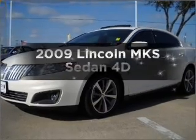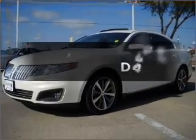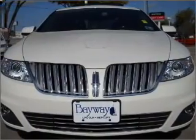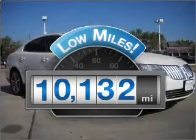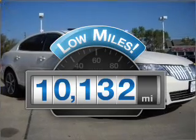Check out this 2009 Lincoln MKS. If you're looking for an automobile with great attributes, look no further. Why worry about high mileage? Choosing a ride with lower mileage is the right choice for your busy life.